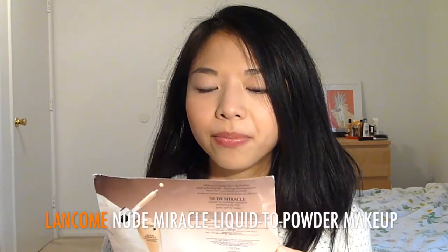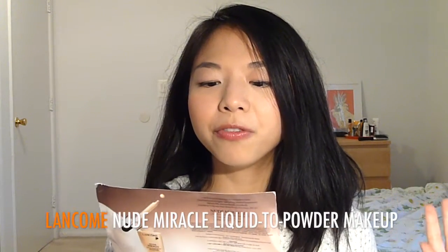Here's another sample. It is the Lancome Nude Miracle Liquid to Powder Makeup. It says the miracle of blurring imperfections with the lightest texture ever achieved. I've used both the ivory color and the bisque color, 110 and 320. I'm wearing 320 on me right now.